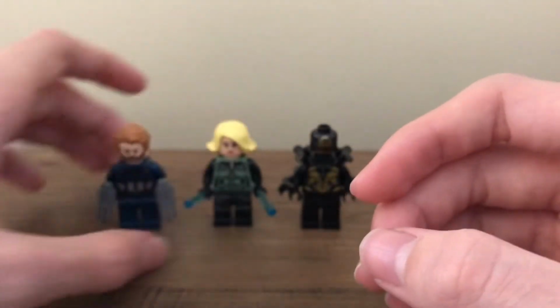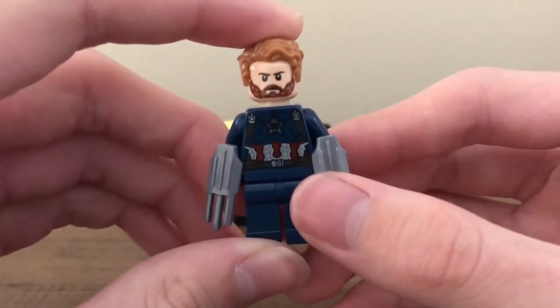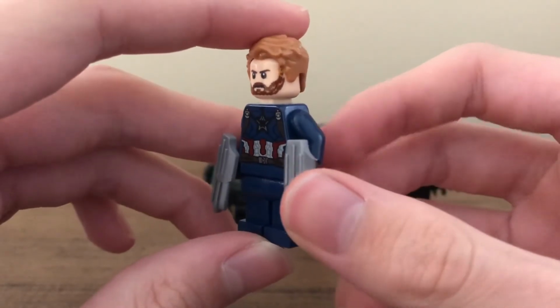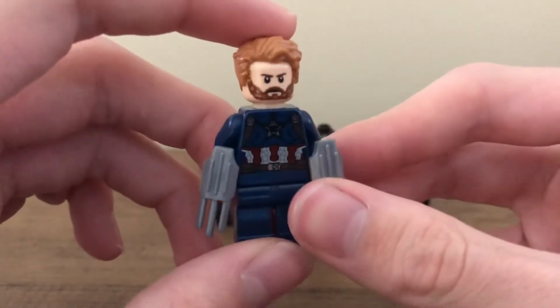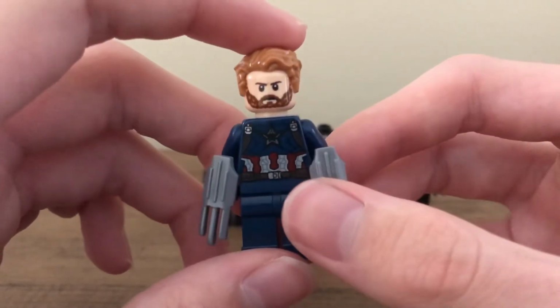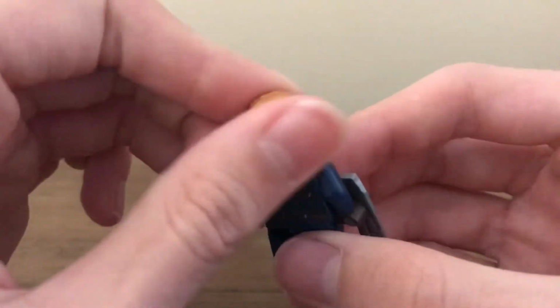Next, I think my favorite minifigure of this set is Steve Rogers, Captain America. So, I think this is one of my favorite Captain America minifigures. I like the face print with the beard. I think that's pretty good. Maybe for the hairpiece, a brown, just like the beard, would have been even better.